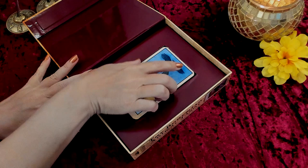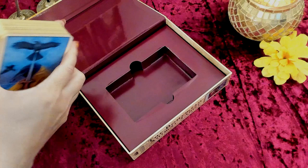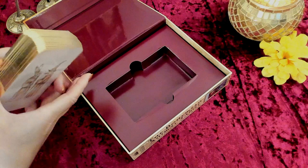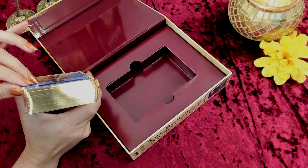Ooh, it's gilded. Okay, it's a little bit scuffed and lifted here. This is a really old deck. I mean, I do have older decks, but still. And they are sticking in chunks because of the gilding. I don't know if you can see that, but there's distinct chunks.